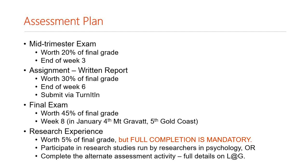Doesn't matter which one you use. I have no preference whatsoever, but by the end of it, you will have learned a little bit about how research is done in psychology. So it's a mandatory requirement.